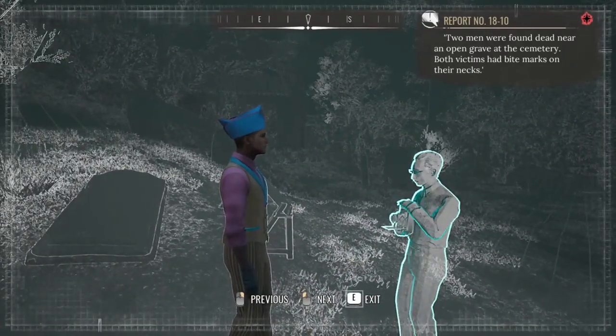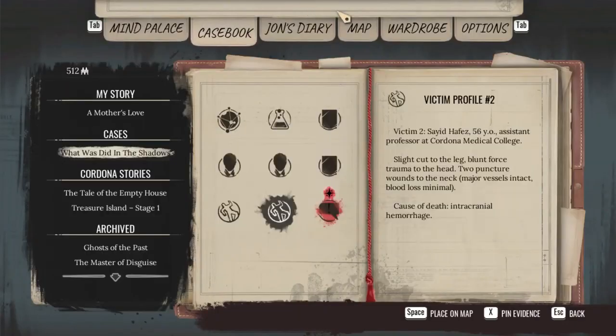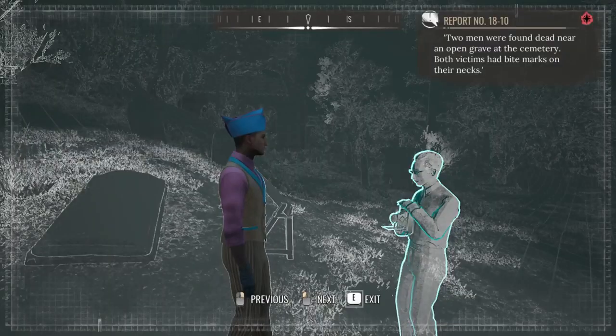So we have the reporter, the guy with the bottle, which I'm assuming is the vagrant, and a man carrying flowers, which is... What was the suspect notes? Hamil is the brother recently deceased. We tried to make him talk, but he's hard not to crack. His neighbor saw him leaving his house to put flowers on his sister's grave. They say he returned at dawn looking dirty and tired. Okay.